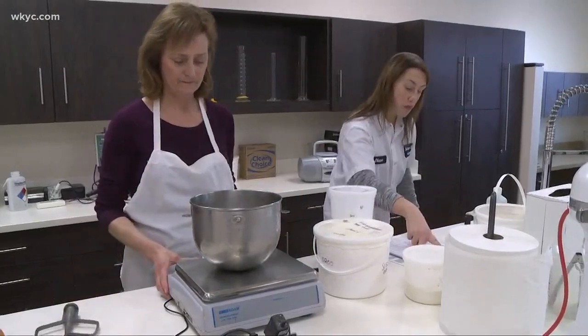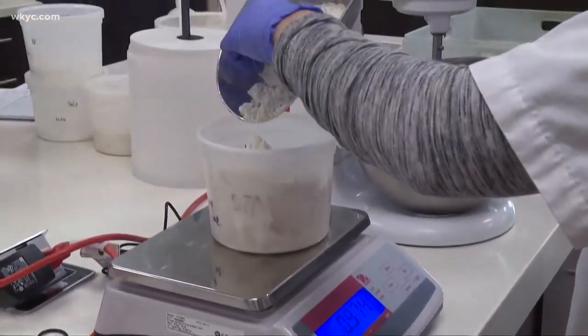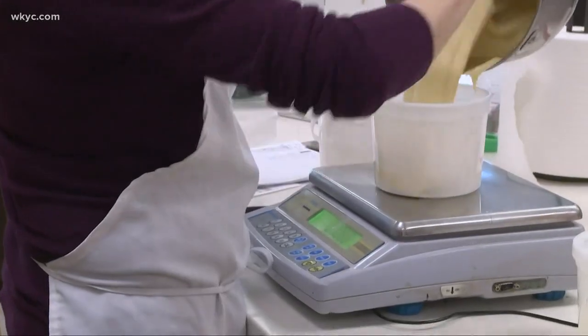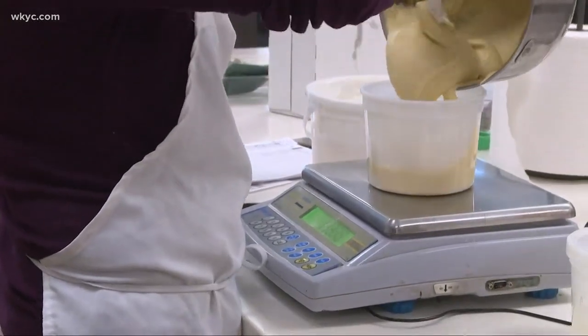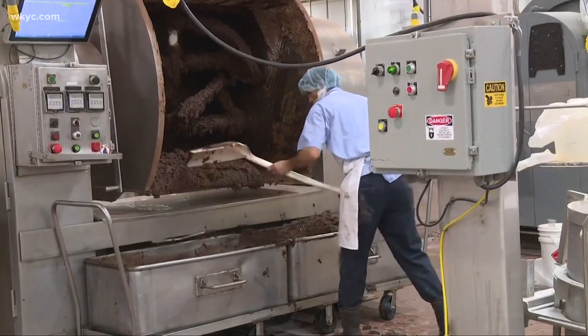But forget the measuring cups you have at home. Scales are needed here. We have to be very, very precise. So everything is based on a weight, and sometimes in the lab, it's carried out to a couple decimal points. To create a new recipe, the lab mixes up a 5-pound batch. Then it's scaled up to possibly a 1,400-pound batch for production.